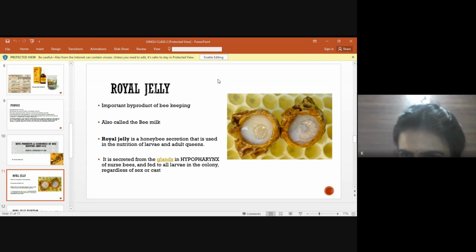Here it is fed to a larva in a hive. If a larva has to become a queen, it will be fed with royal jelly throughout its life, whereas the worker bees or the drone bees get to have only bee bread, or the pollen. Royal jelly is a royal treatment that is imparted to the honeybee queen.